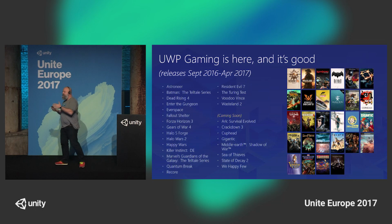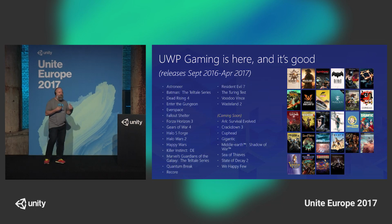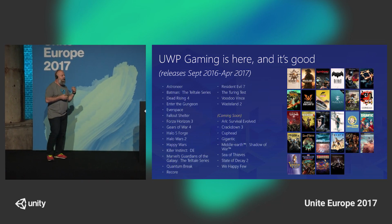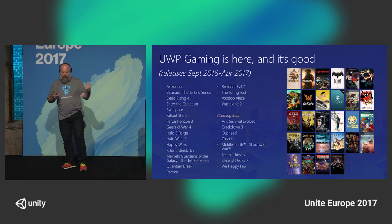And UWP gaming is actually here already, and a lot of people sort of say, oh, it's only for Windows, or it's not very high performant. And you know what? That's completely not true. We've unlocked frame rates. We've made it possible to do windowed and full screen mode. We've actually unlocked the ability to have game mode on Windows. And of course, Xbox is there as well.